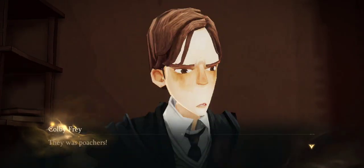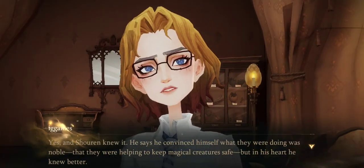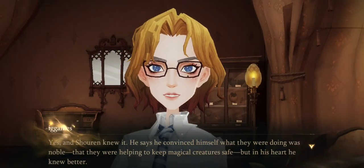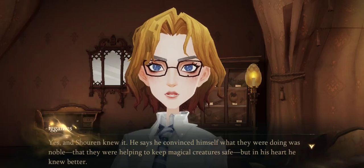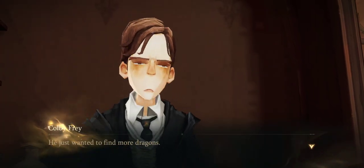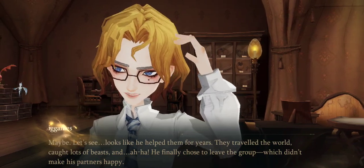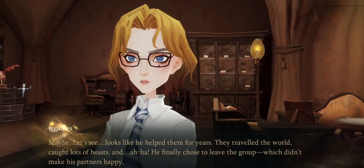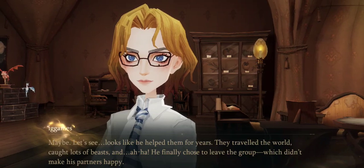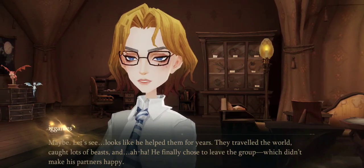They were poachers! Yes, and Shouren knew it. He says he convinced himself that what they were doing was noble, that they were helping to keep magical creatures safe. But in his heart, he knew better. He just wanted to find more dragons. Maybe. Let's see. Looks like he helped them for years. He traveled the world, caught lots of beasts, and... aha! He finally chose to leave the group. Which didn't make his partners happy.